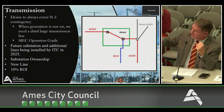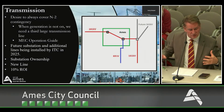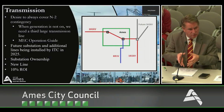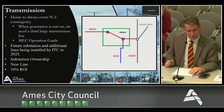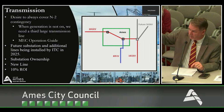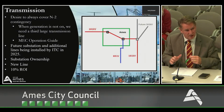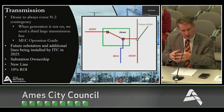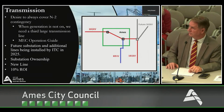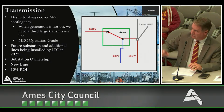By them tapping our line and them bringing in a future 161 kV line, we actually get a new service and a new support into our system. So this is one thing that we're working very closely with ITC to see how we can have a partnership in the substation and then eventually build another line from that substation into Ames so we have more redundancy, again, as we look at a post RDF system. So we're looking at substation ownership, and we're looking at a new line out of there.